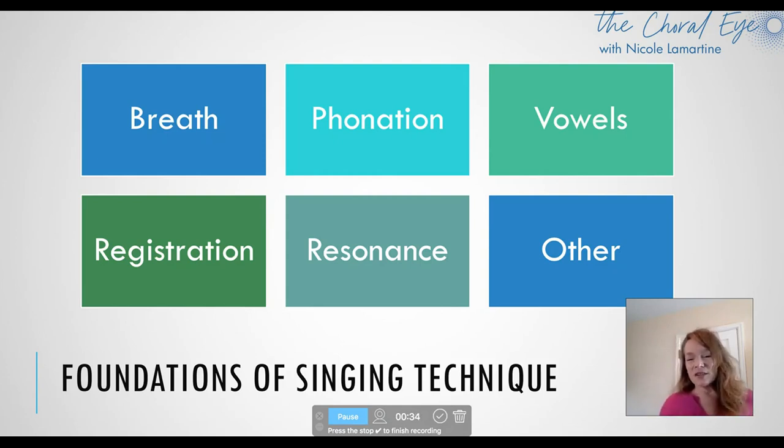So the foundations of singing technique really begin with the breath. And then we create sound, which is phonation. Then we can focus on the vowels, the shaping of the vocal tract. Then registration, the coordination of the two main registers. Resonance, where we're placing the sound to amplify it naturally.